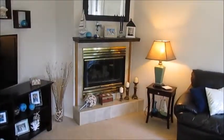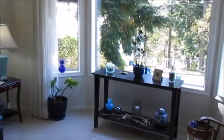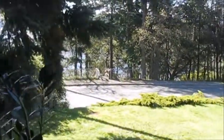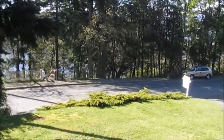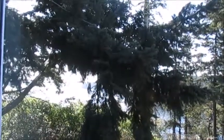So here's the living room with a propane fireplace. This completes the upstairs portion of the home, which is about 1,800 square feet. Does have a nice treed view out the front there. You can see the front yard. And there is the ocean over there. You could definitely cut those branches back.